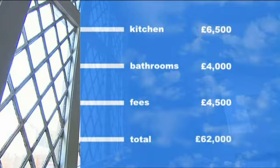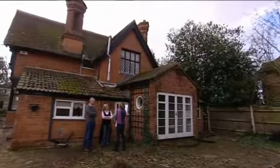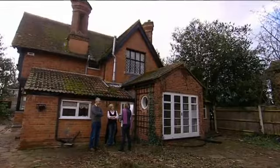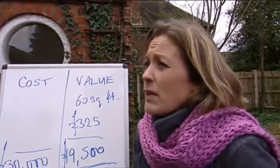The only chance they have of hitting that budget is to ditch the second extension. This is a business, and if it's a business and you're trying to make money, you shouldn't be trying to spend money for the sake of it.